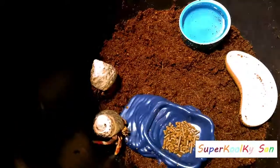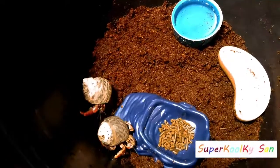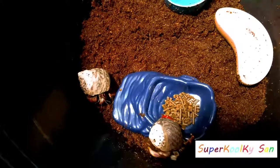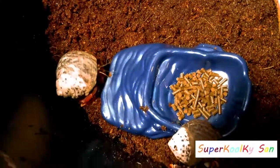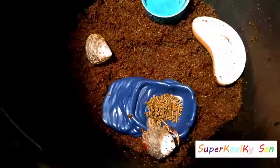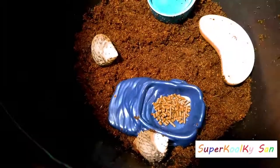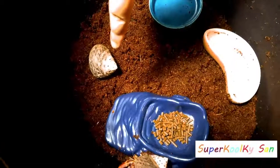My new pets actually, and they're hermit crabs. I put them in this pot because my other fish tank was too small for all the food, the water, and the salt water. So I got two of them. This one is Bobby, and that one is Grubbin. This one's Bobby.